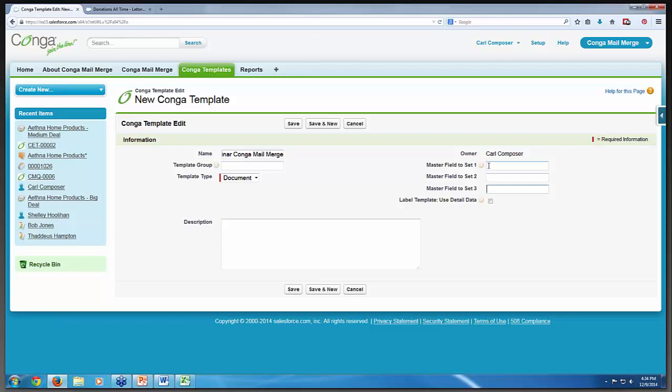Let me open one up just as a reference. Maybe we want to update the type to customer direct anytime we send out one of these letters. It's like a Salesforce workflow rule that does a field update, but it's tied instead of a workflow rule to when the merge process takes place and this particular template is used. So there's more information on master field to set in our knowledge base. If you just search for master field to set, you'll get a wealth of information on that, but that's a handy productivity tool. You can kind of kill two birds with one stone.